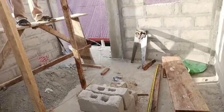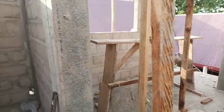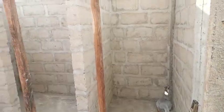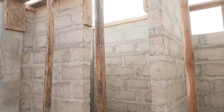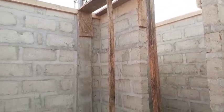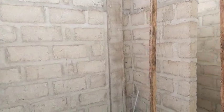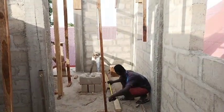Alright, so this small space is going to be the sitting room area, and this space will be the toilet, and then here would be the bathroom. So this particular space that is left will be the bedroom. So it will be something small, but still it will be enough for at least one person to live here.